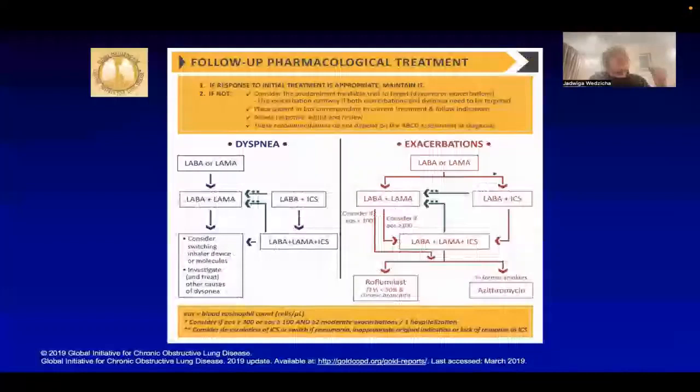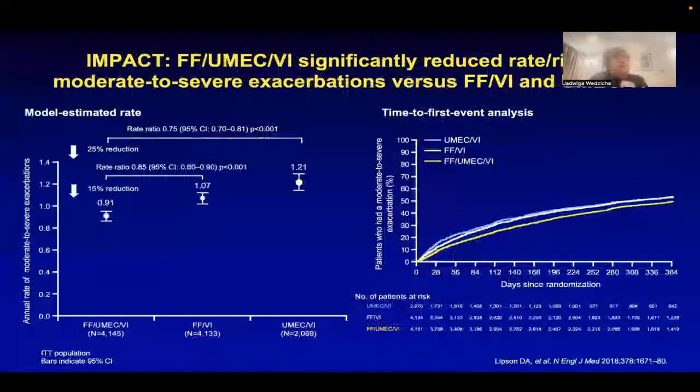And we looked at this in the ATS guidelines a few years ago. I have to say there's more data now, but at that point, we could not make for or against ICS as an additive therapy, except where there was a history of exacerbations. I must say, I think this question needs looking at in patients who are infrequent exacerbators, what happens to them. The problem is ETHOS and IMPACT had exacerbators in their study.